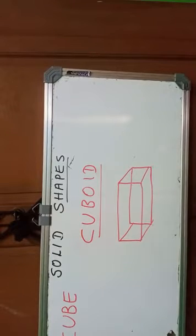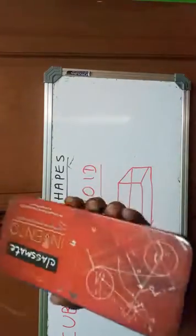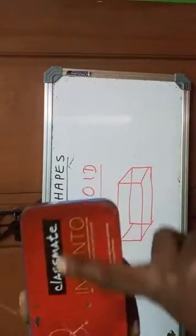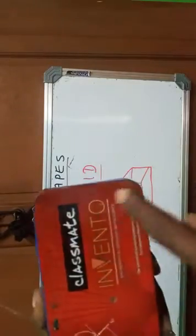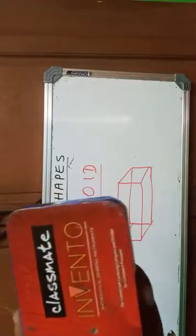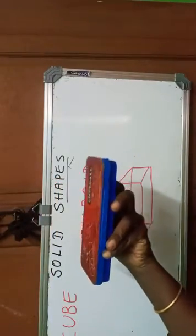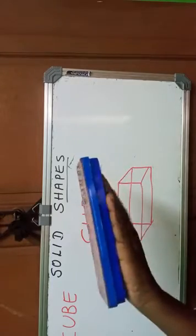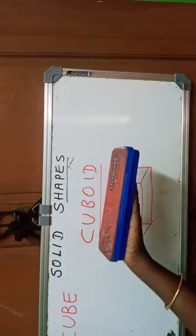And I'll show some examples. This box is an example for a cuboid. This box. When a plane surface like this comes, what do we call it? This is a rectangle. And now this is a cuboid. A rectangle in a solid shape is a cuboid.